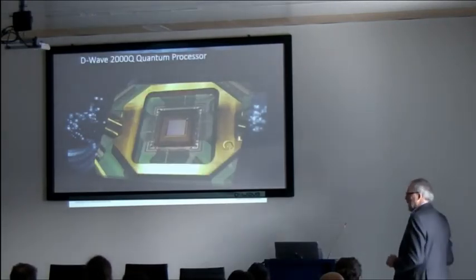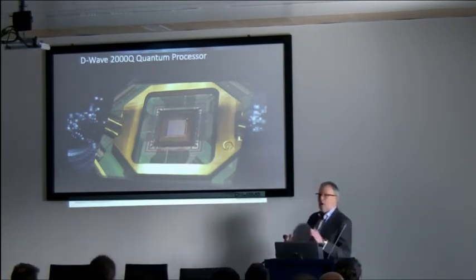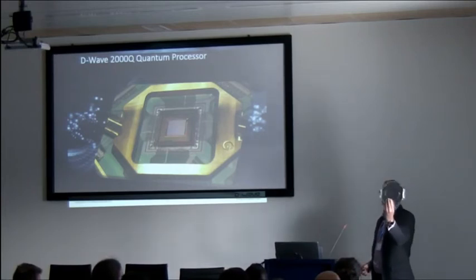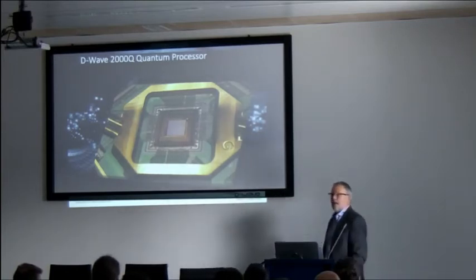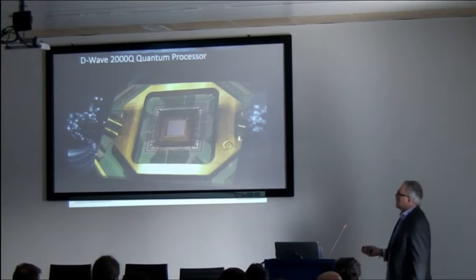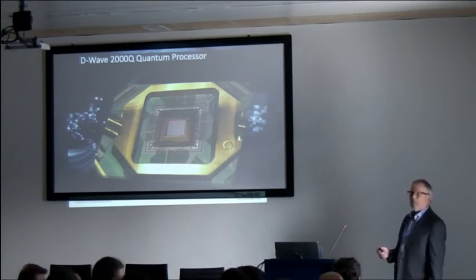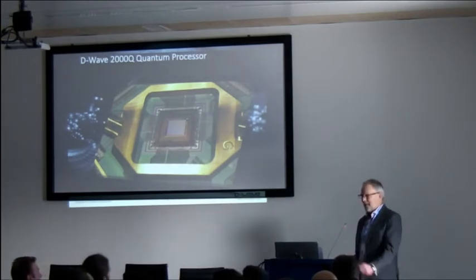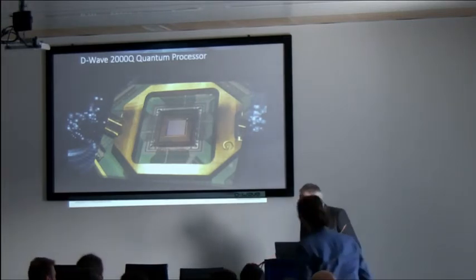This is what one looks like. I actually have a wafer here with a variety of the 2,000 qubit chips on it, which we are testing, and then we cut up and put into the machine. So if anybody wants to have a look at those, they're quite welcome to. This is actually the chip itself.